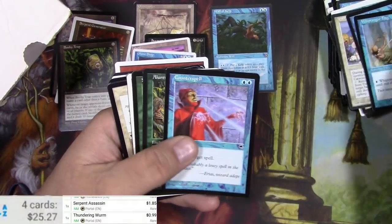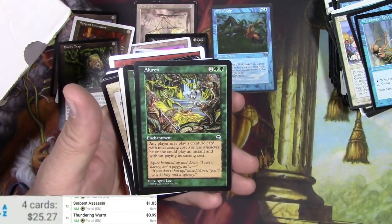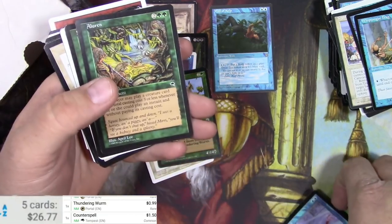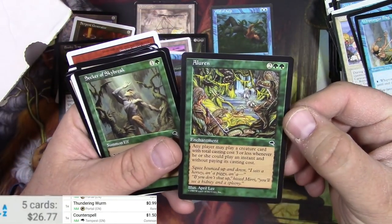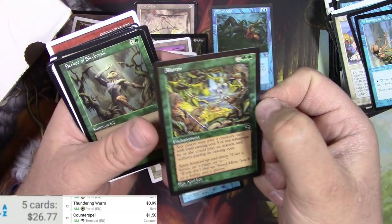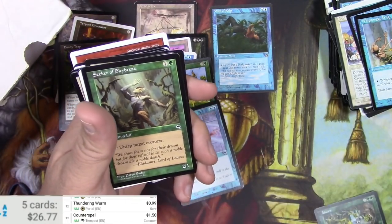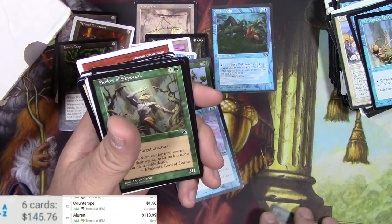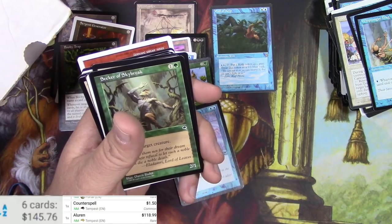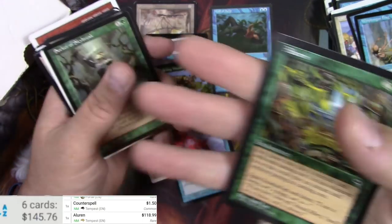Imagine this thing here is a Counterspell. Hey, now that's something. Counterspell, $150, Allurin. Hey, that's in like perfect condition too. That is excellent. Okay, great. Boom, big difference there. $118. Hey, that's a great hit.